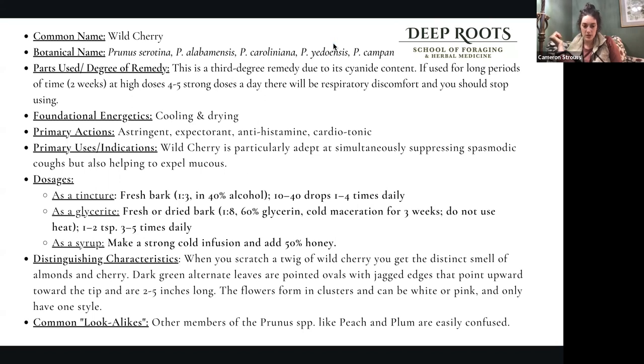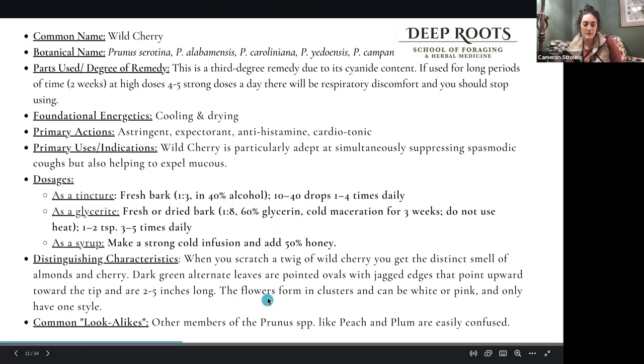We talked about distinguishing characteristics, primarily that when you scratch it, it's scratch and sniff identification, highly underrated. Scratch it, sniff it, and then you're good to go. Like I said, you can use peach and plum interchangeably.